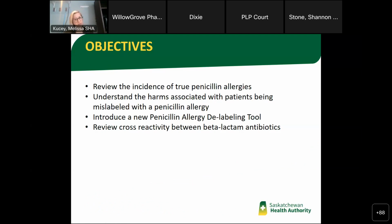The objectives for today's presentation are to go over the incidence of true penicillin allergies, understand the harms that are associated with carrying this label of having a penicillin allergy, introduce a new penicillin allergy delabeling tool available on First Line, and then we'll also talk about cross-reactivity between beta-lactam antibiotics.